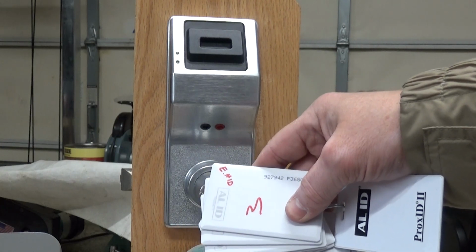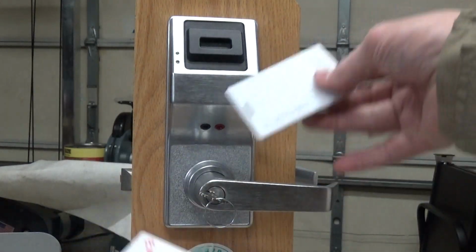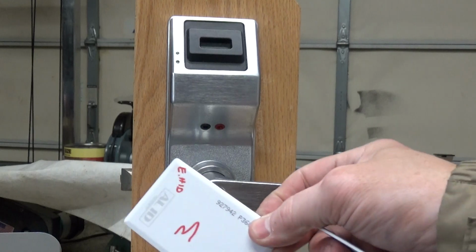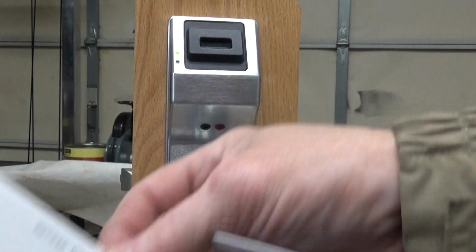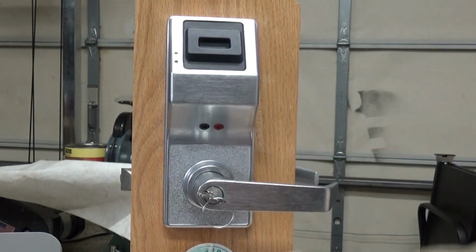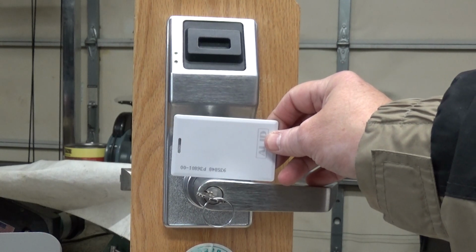So you could just take a card. You can see this card currently does not work. Doesn't do anything. Well, really simple. All I've got to do is take my factory set of cards, click enable, put the card there, and it's done. Now you just let it time out. It's going to shut itself off in 30 seconds once the window's done, and you'll hear the lock relock.